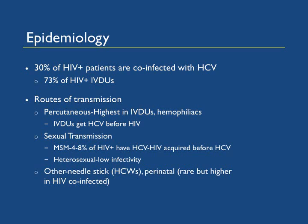The routes of transmission include percutaneous transmission, which is needle stick or direct needle exposure in IV drug use. This is the highest, of course, in IV drug users and hemophiliacs, although with new testing guidelines, very few hemophiliacs have been infected recently. IVDUs tend to get hepatitis C before they get HIV, so they're often infected first with hepatitis C. Sexual transmission does occur.